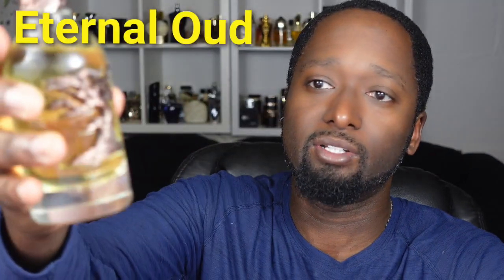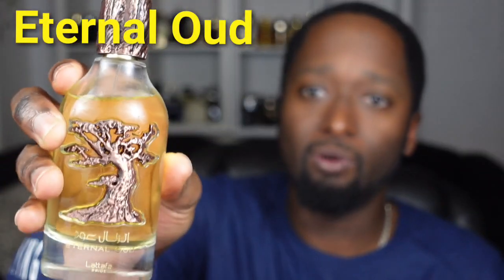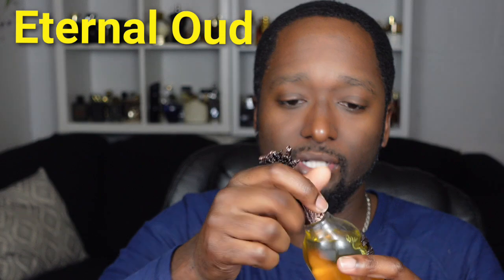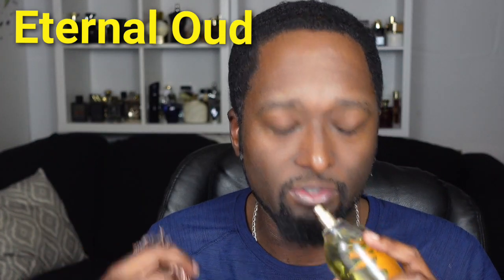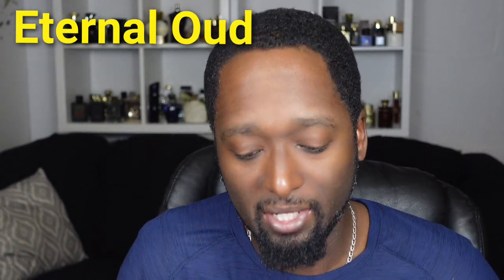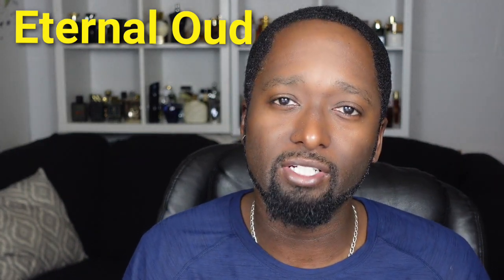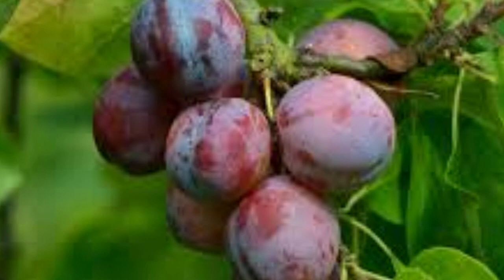And I mean, this one right here, I'll mention this one just because it's just good. Eternal Oud. I'm not going to talk much about it because I've featured this before. So Eternal Oud, unique bottle here, nice color, juice. It gives you that Grand Soir vibe again as well. But this one goes a little bit of a different direction in that it has a kind of a plum accord in it as well.